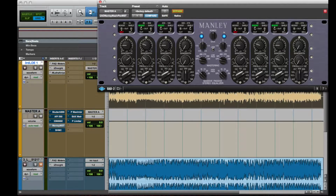It's the same on both left and right. So this is your left and this is your right. So it's doing it the same on both. And then on the low side of things, we're actually cutting out 330 hertz by about 3 decibels. And so we're just using this to kind of control certain frequencies inside of the track. And so this is what it sounds like when we add this in.